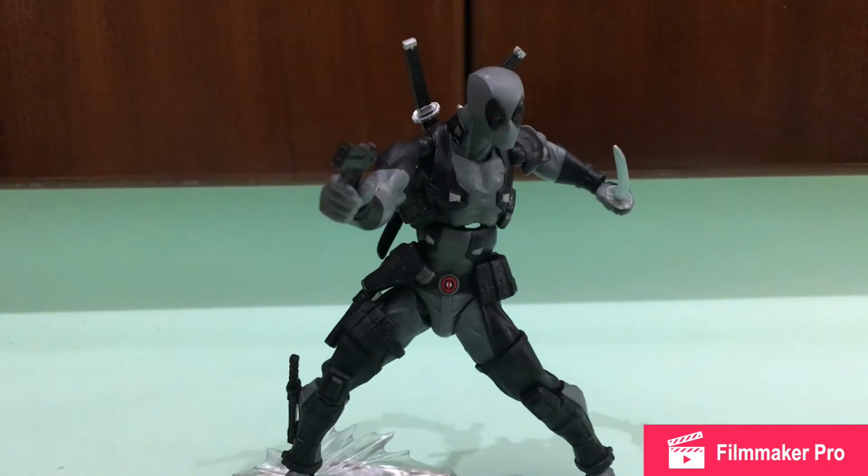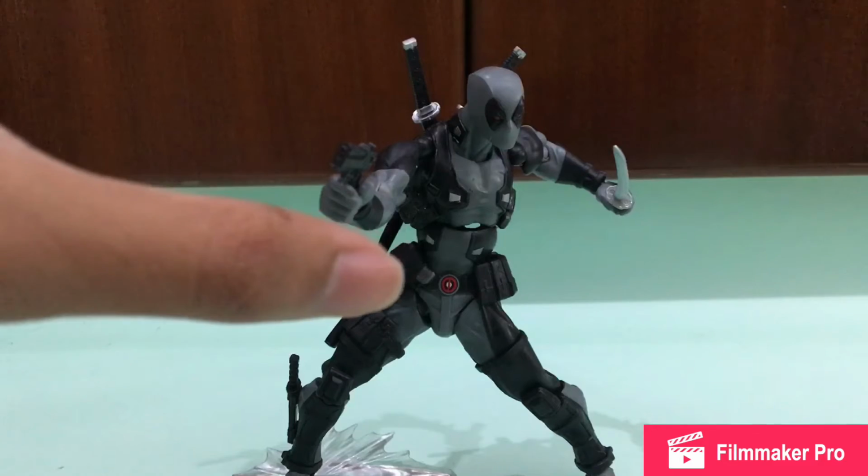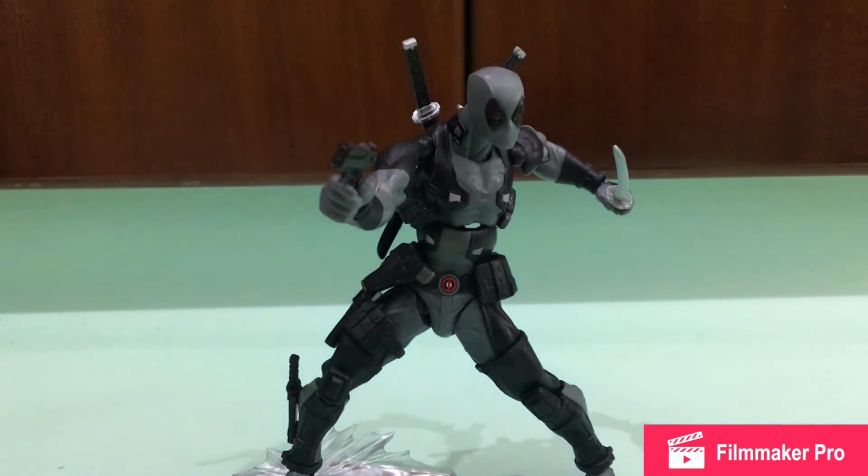So even though the joint is pretty much weird on this, I think Yamaguchi has improved, starting with the Spider-Gwen figure. So it's pretty cool actually. So number 5 spot goes to the Amazing Yamaguchi by Vortex X-Force Deadpool.